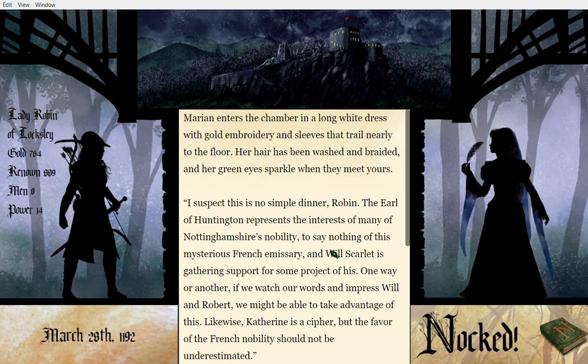Marian enters the chamber in a long white dress with gold embroidery and sleeves that trail nearly to the floor. Her hair has been washed and braided, and her green eyes sparkle when they meet yours. I suspect this is no simple dinner, Robin. The Earl of Huntingdon represents the interests of many of Nottinghamshire's nobility, to say nothing of this mysterious French emissary. And Will Scarlet is getting support for some project of his. One way or another, if we watch our words and impress Will and Robert, we might be able to take advantage of this. Likewise, Catherine is a cipher, but the favor of the French nobility should not be underestimated.